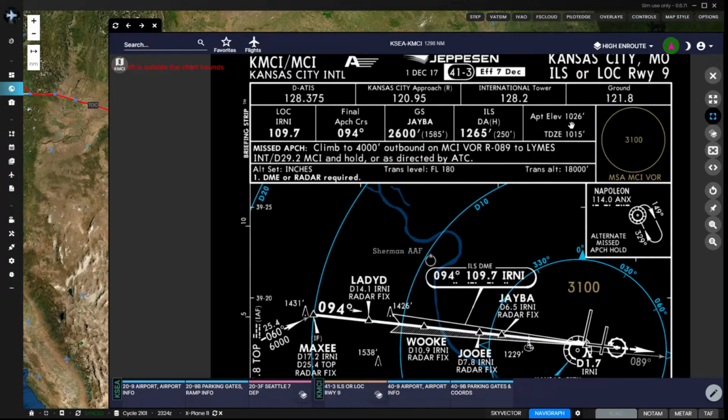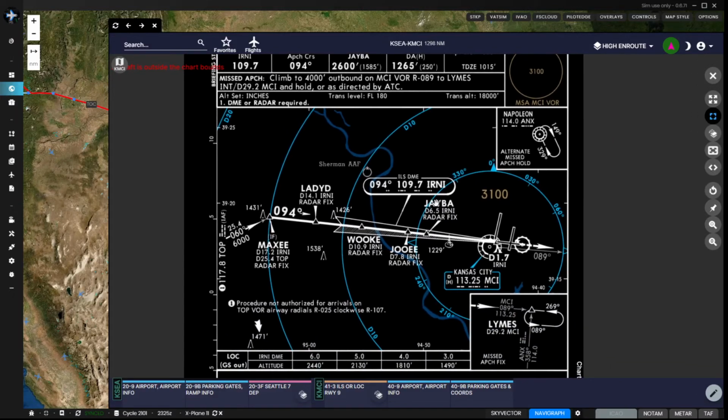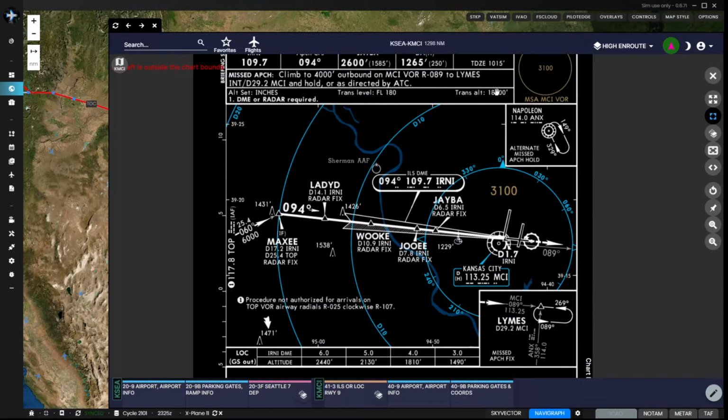All right, so the missed approach procedure, should we have to do it, and I really hope not to, we'll climb to 4,000 on 089 from the MCI VOR to LIMES, which is the intersection at a distance of 29.2 from MCI VOR, and we're going to hold as directed by ATC. And the transition level, like all U.S. and North American airports, is 18,000. You find that right in this strip.